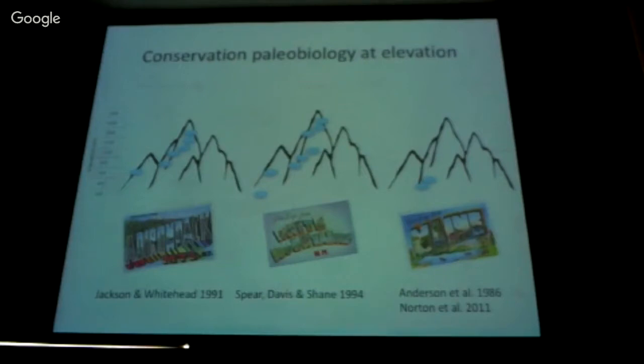But currently, in the Adirondacks, Jackson and Whitehead looked at 6 alpine and subalpine ponds across an elevation gradient in the late 80s and early 90s. Spear, Davis, and Shane did the same in the White Mountains for 8 different ponds, up to the Lakes of the Clouds here on top of Mount Washington.